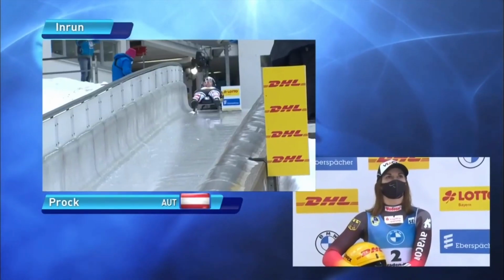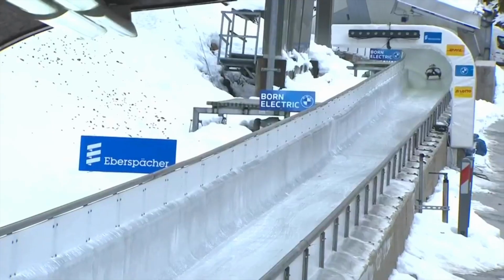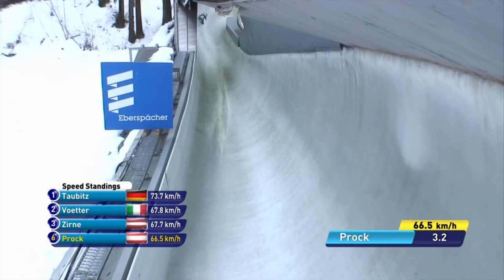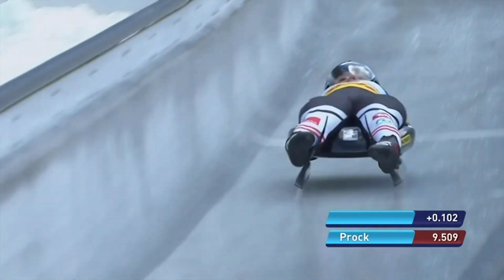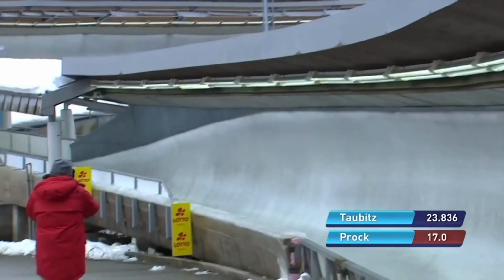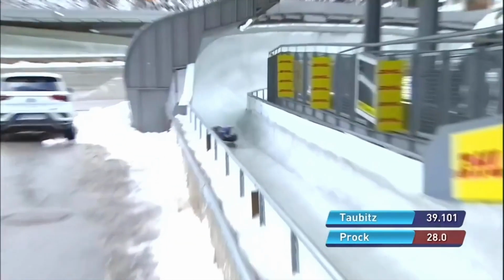Hanna Prock, one of the smaller athletes in the circuit, on course now for Austria. She did not compete last year in the Sprint World Championships, but two years ago she had a 14th place finish in Winterberg. Hanna Prock is a legacy slider. Her father, Markus Prock, is a bit of a legend in the sport, so impressive to see her here and competing, and I know she's had great results here in Königssee before, so she is someone who could definitely challenge for the podium. Her father won 10 World Cup overalls. He's one of the legends of the sport.